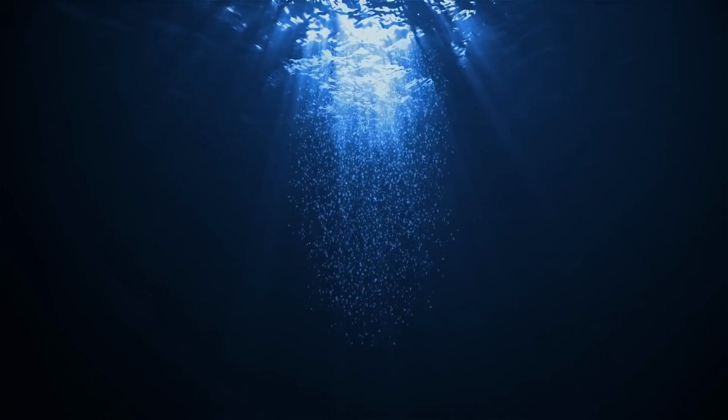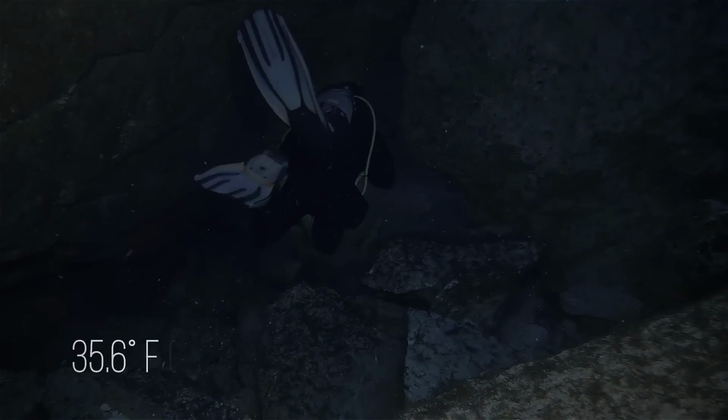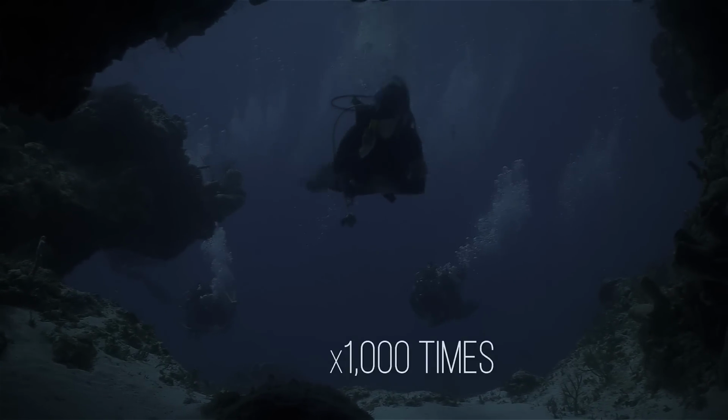However, the Mariana Trench is not a particularly comfy place to be in. Because it's cold and steeped in total darkness and all. The temperatures here are around 36 degrees Fahrenheit all year round. And to top it all off, the pressure is 1,000 times stronger than at sea level.